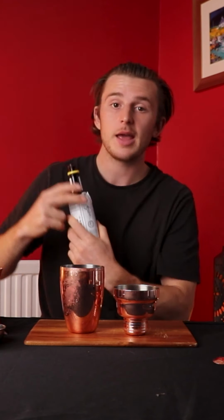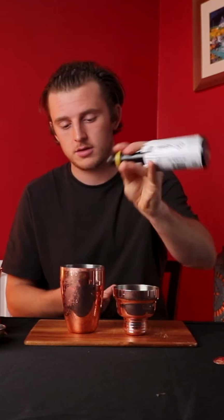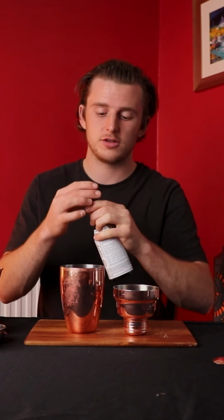Next up, we're going to be using a dash of Angostura bitters again, if I can find it. There we go. In my opinion, grapefruit, I think it is obviously a citrus and it is quite sweet, but I do think it actually leans on a more bitter scale. So that's why I'm only using a dash of Angostura bitters to help balance the cocktail, because obviously sweetness from the honey syrup and then our bitterness from the grapefruit and in the Angostura. So one dash should do it.